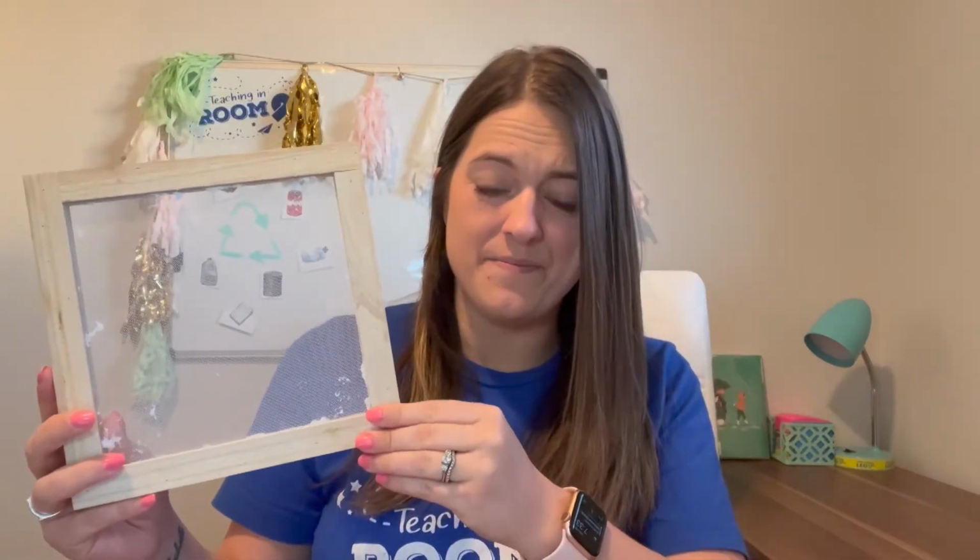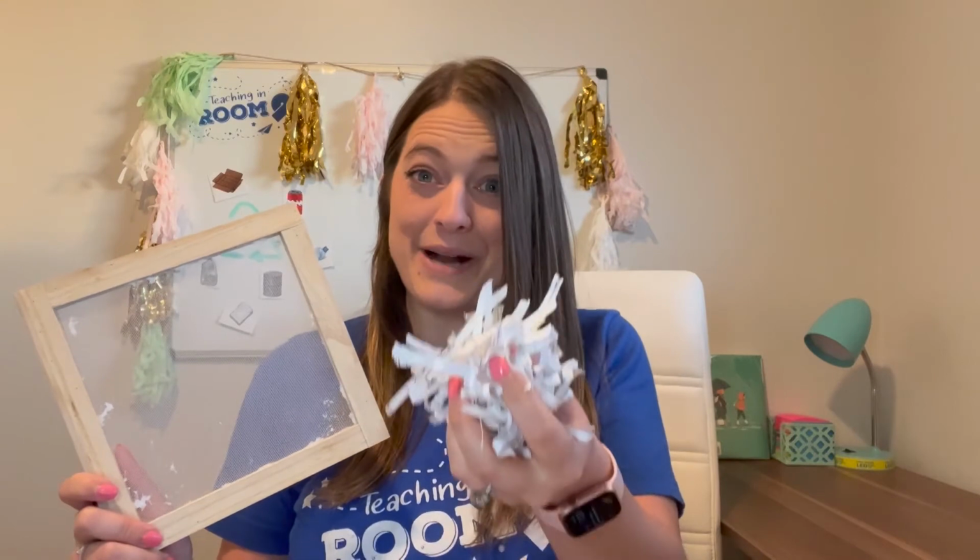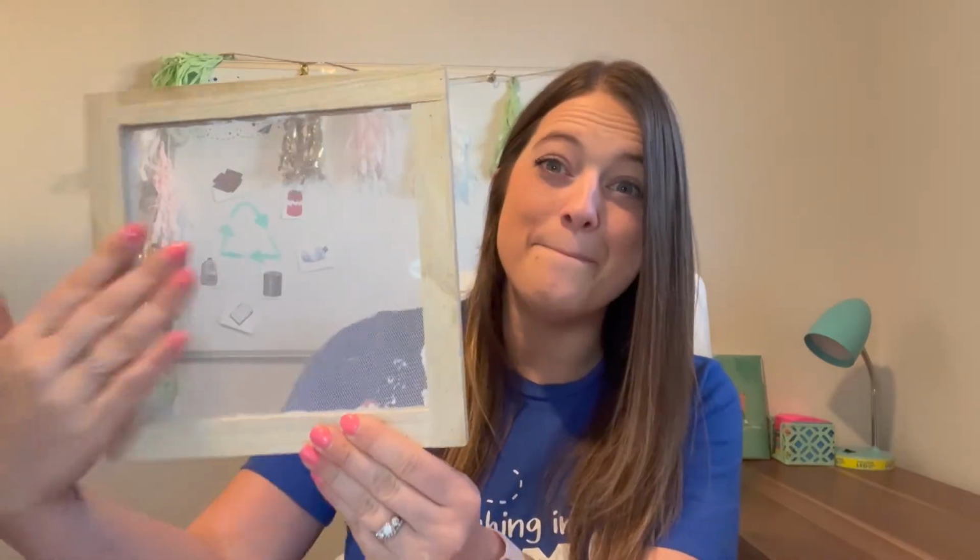We're also going to use this tool to help us recycle this paper. This is just a screen. You can see through it and there's some really small holes in it. This tool helps us to turn these scraps of paper into a new piece of paper that we could use for arts and crafts or drawing or writing. If you didn't have one of these, just a mesh piece of plastic or fabric works as well.